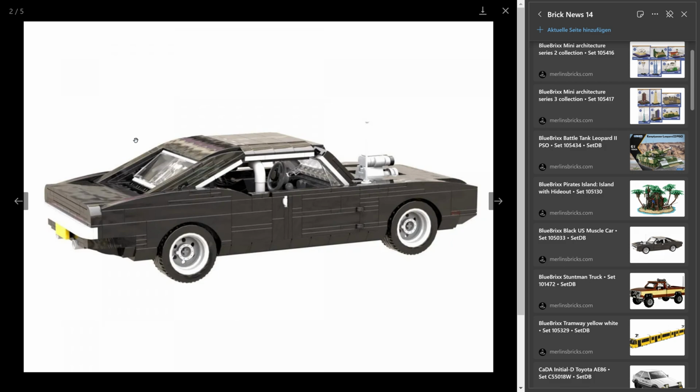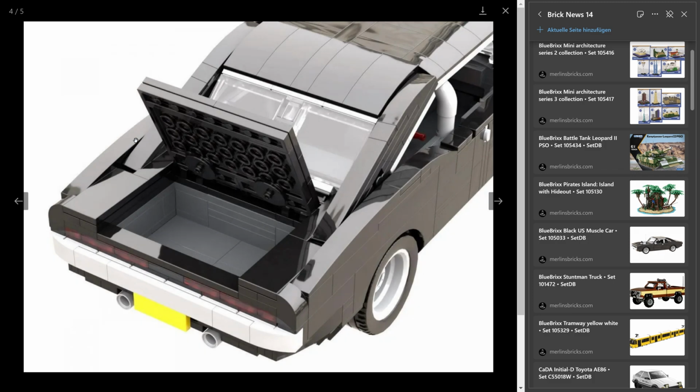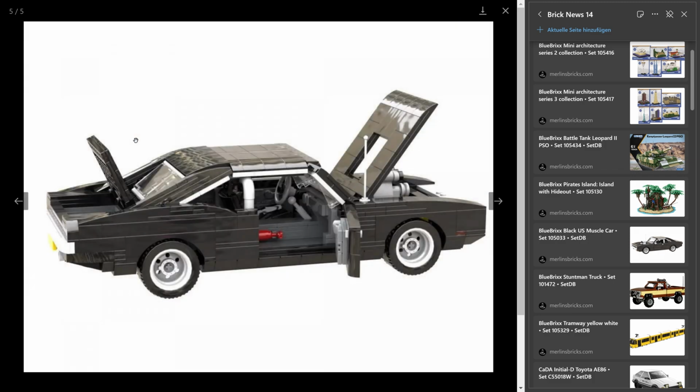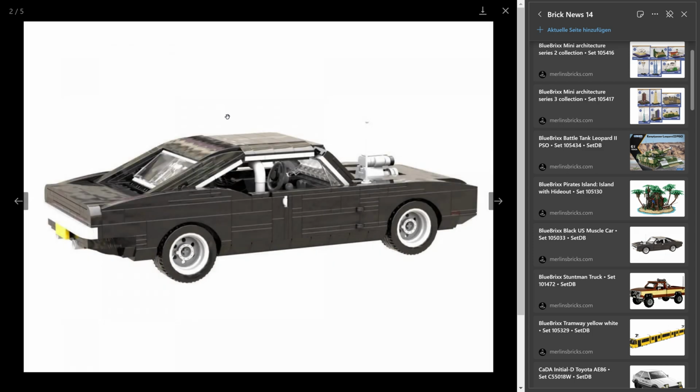I would be a bit concerned about the piece quality, especially with black pieces. Usually the pieces that BlueBrixx is shipping have a lot of scratches on the surface, which, especially with blacks, can look quite shabby. But yeah. Obviously, I have no idea how it's actually going to look, but I like the form itself, the design, quite a lot.